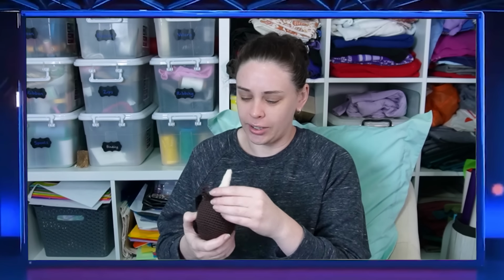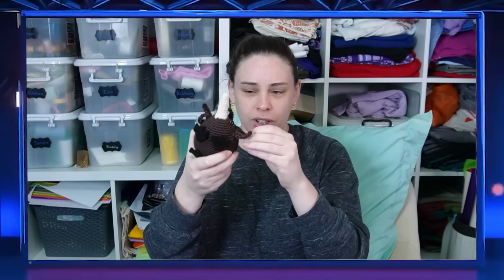Oh, my little echidna. This might be a good project to finish because all I have to do is create the spines. I wanted to frog these ones I did because I wasn't really happy with them. But yeah, I could finish that because everything else is done. It just needs some spines.